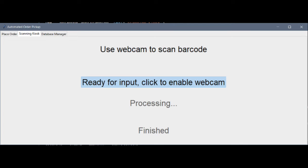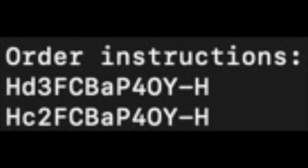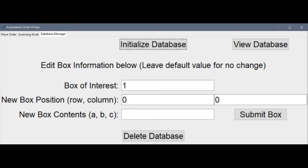To receive orders, the kiosk uses the host's default webcam and barcode recognition software to identify order details. The kiosk converts these order details into byte-length opcodes representing the path of movement for the iPub. The kiosk then encodes and sends the bit string to the Raspberry Pi Pico, controlling the iPub's movement using a serial connection. Finally, the kiosk's database management system allows a user to set all database values to predetermined values, change any values, view all values, and delete all data.